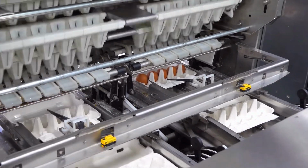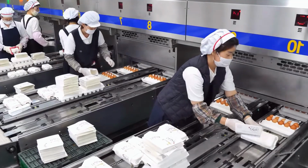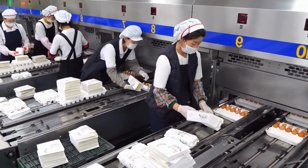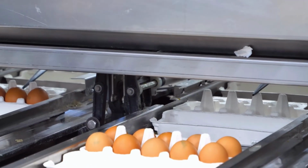Eggs of poorer quality are sent to the egg processing plant, where they are stored in controlled cooling cabinets before being transferred to advanced separators. Here, the liquid is separated before being sterilized and packaged for sale.